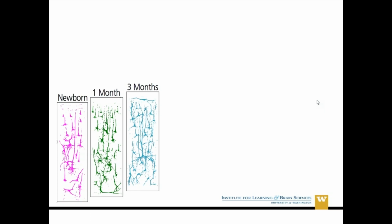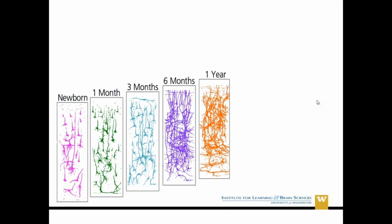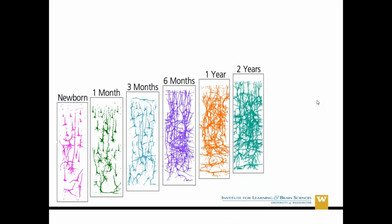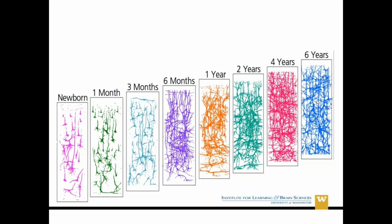And here we go at 3 months. You can see more connections. And look here at 6 months. And if you can imagine what you know of a 6-month-old being able to do, what are they doing at 6 months of age? Think about their language development, their motor skills at this time. So you can kind of imagine these connections are becoming more frequent and occurring more often. And look at 1. A lot more connections happening. And 2. And 4. Wow. Lots of brain activity happening.